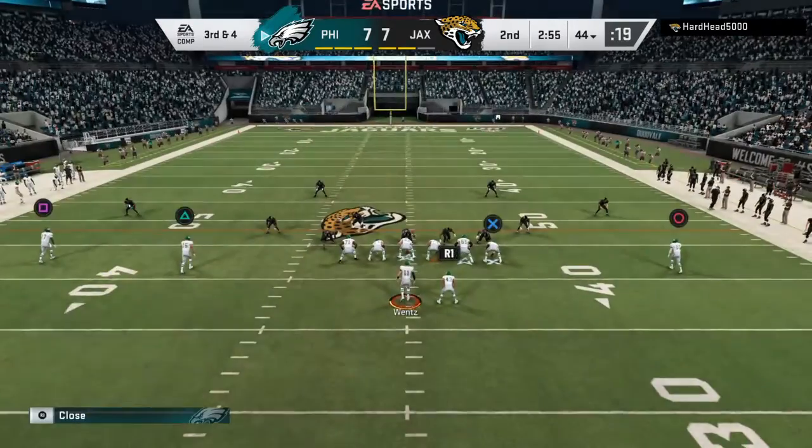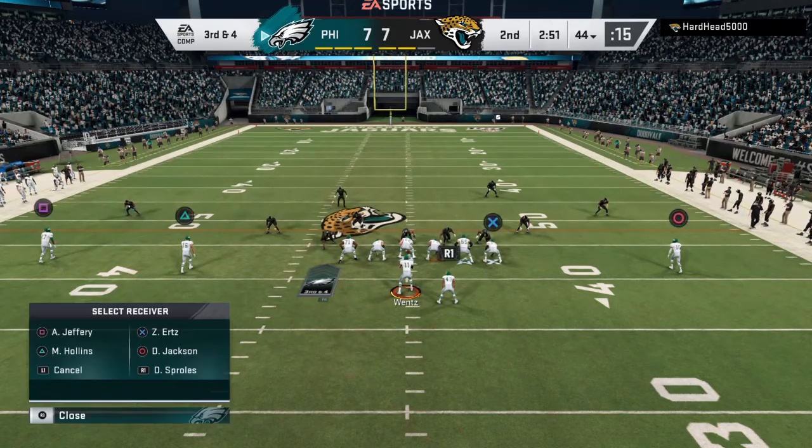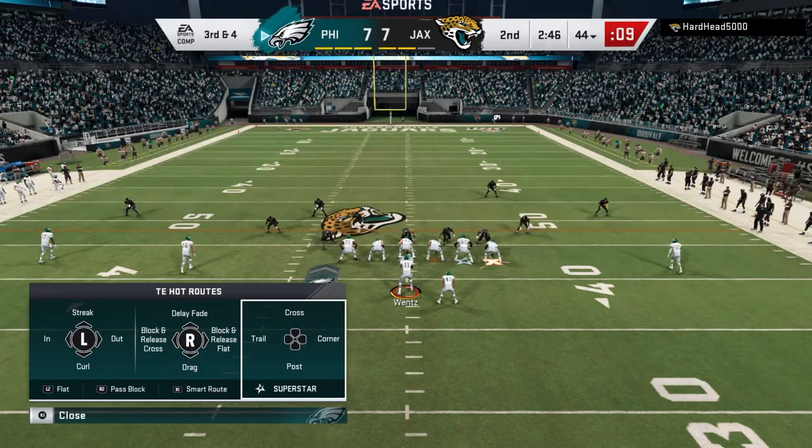Backpack. 120. Kill. Hey, high 7. 56 is the mic.